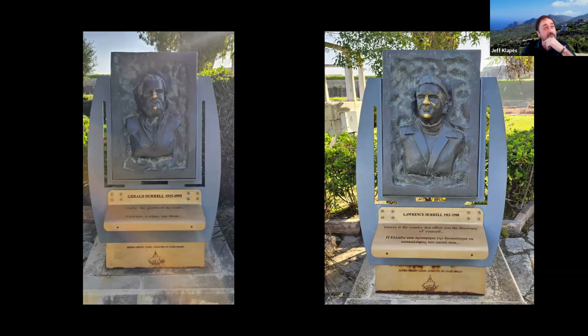Lawrence Durrell was mostly a fiction writer, and in fact, he's considered one of the best British novelists of the 20th century. Gerald, his younger brother, was more famous as a nonfiction writer. He wrote, probably his most famous work is called My Family and Other Animals, which is a very humorous take on their life, the family life when they were living on Corfu. And he became a naturalist.